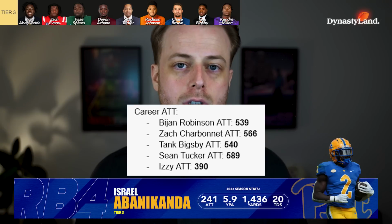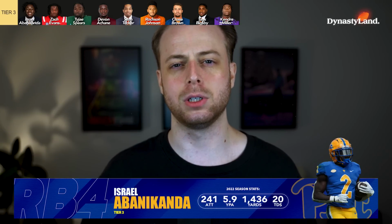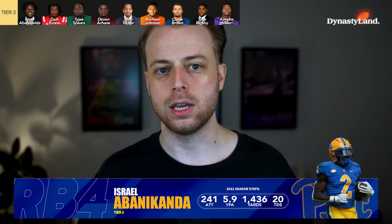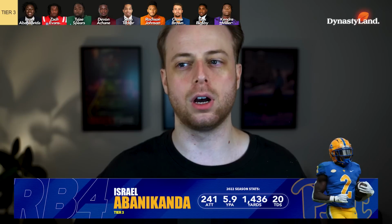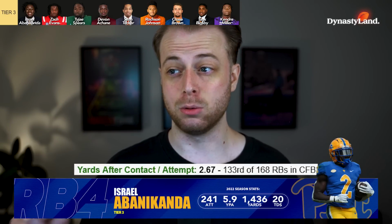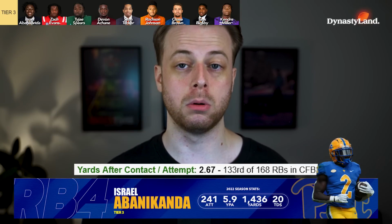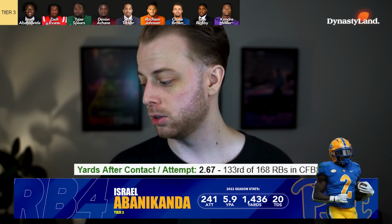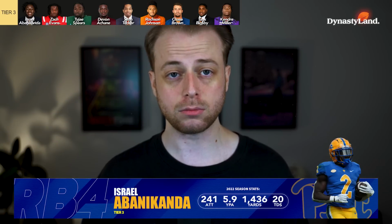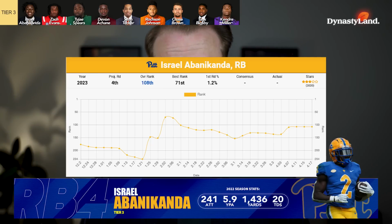Now, there are some concerns. He doesn't have the best strength. Despite the size, he doesn't really play up to his strength. I mean, he has good contact balance, but he doesn't have good strength, like bulldog type strength. If you look at his yards after contact per attempt, he was 133rd out of 168 running backs who had a minimum of 100 rushing attempts. So on film, he does rely on that speed a little bit too much, but right now he's projected to go in the 4th round as the 8th running back off the board.